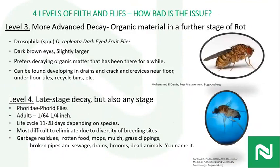Now let's look at level 3, the more advanced levels of decay. So this is where our friend, the dark-eyed or black-eyed fruit fly lives. And he prefers that decaying organic matter that's been there for a while. So the red-eyed fruit fly likes the apple that has been rotten about 2 weeks. The black-eyed fruit fly likes the apple that fell from the produce counter and somehow got underneath the counter and it's been there for a month. It's disgusting. The sugars have accumulated and it's now in the further stage of rot. That's where our dark-eyed fruit fly really enjoys to be.